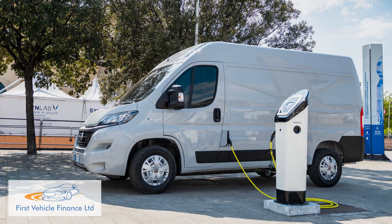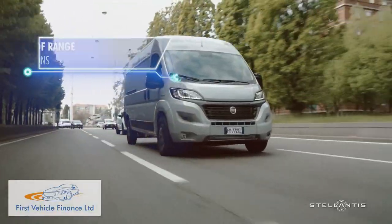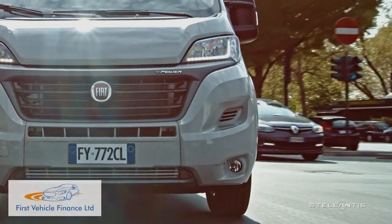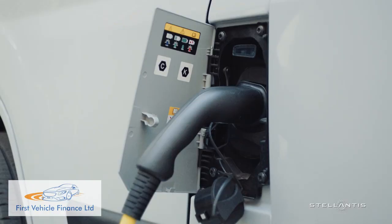As for the alternative full electric E-Ducato, well, we gave you that version's range figures in our driving section. The base 47 kilowatt hour derivative takes 2 hours 25 minutes to charge via AC or DC chargers. The bigger battery 79 kilowatt hour E-Ducato, well, that takes 4 hours to charge.